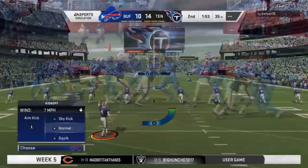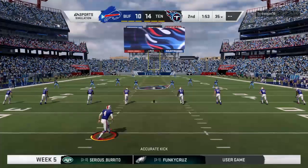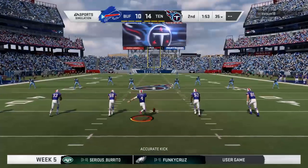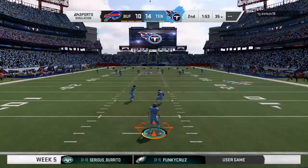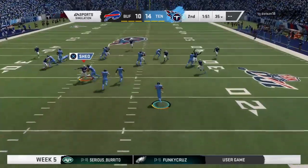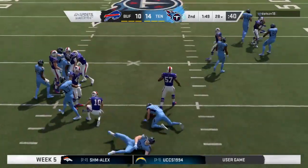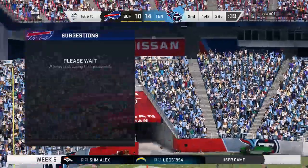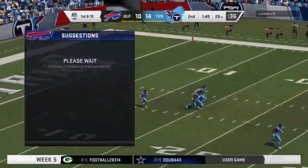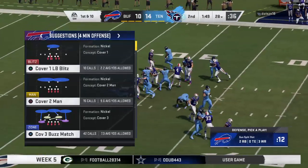Bills 14, Titans 10. Hauschka now to send this one away following the score. This one fielded at the 5. And he'll take it past the 25 and up to the 28-yard line. The Titans take over 1st and 10 at their own 28-yard line.